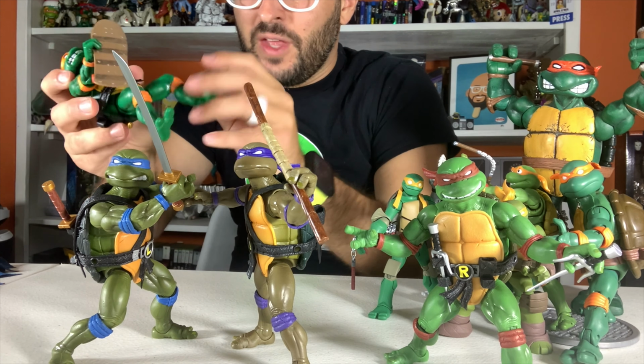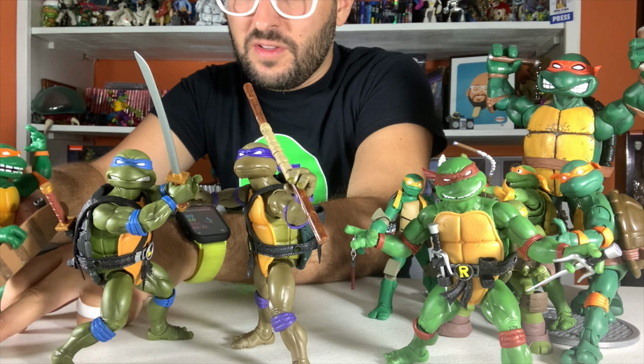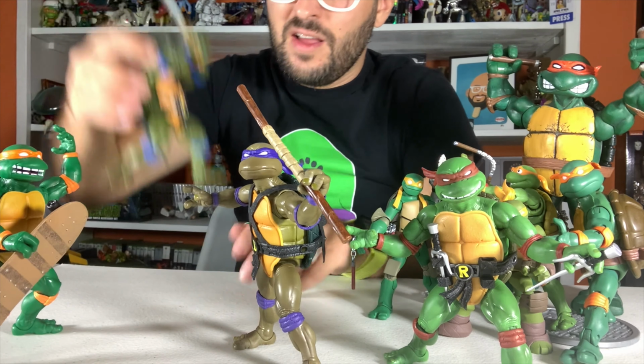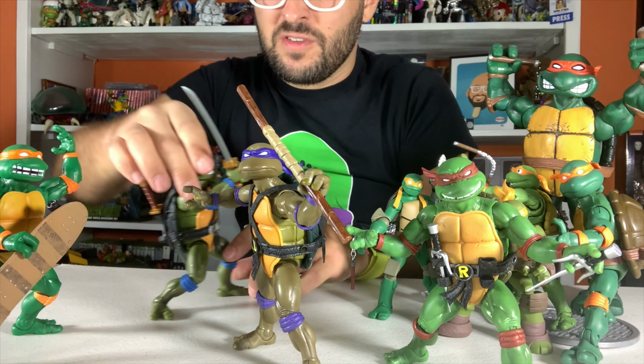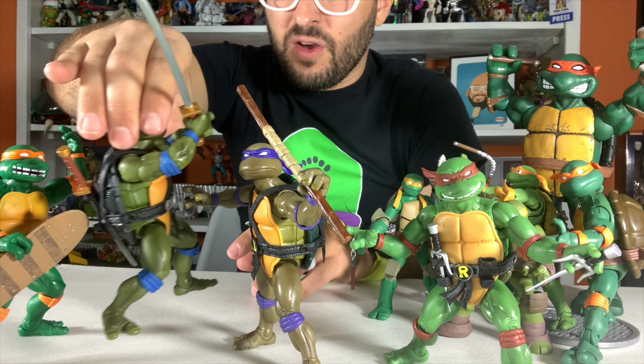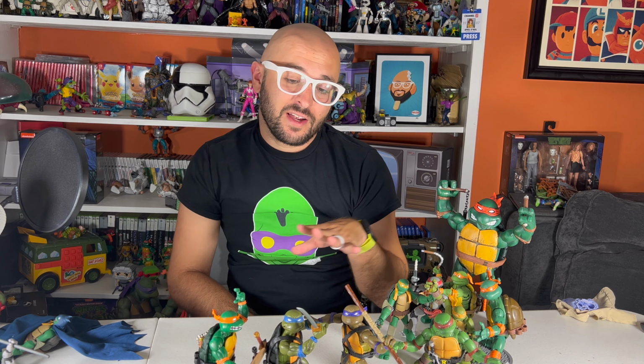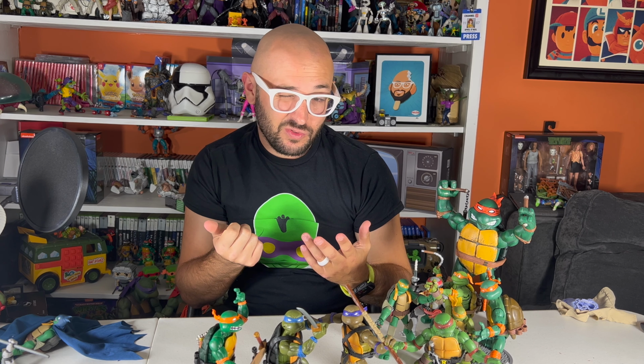There's some things that are too loose. My experience at least is that NECA's joints are too tight, Super 7's joints are too loose. So you have to either heat the joints on NECA with boiling water or hot air dry, and I bought a joint stiffener, is what it's called. So I got a joint stiffener for the Super 7 figures.